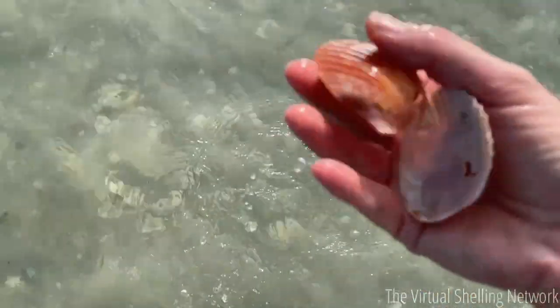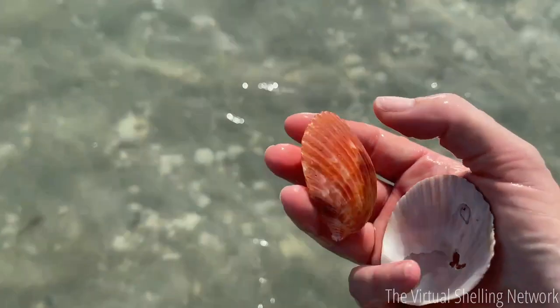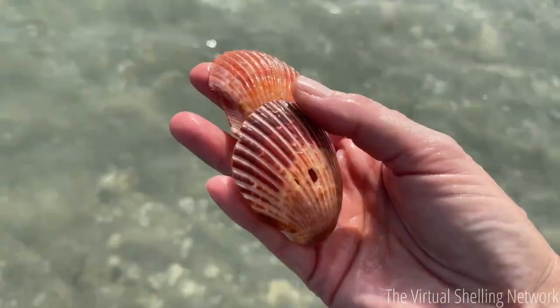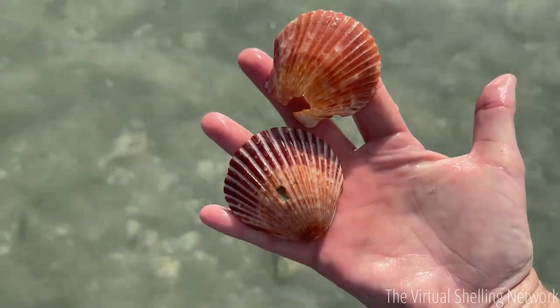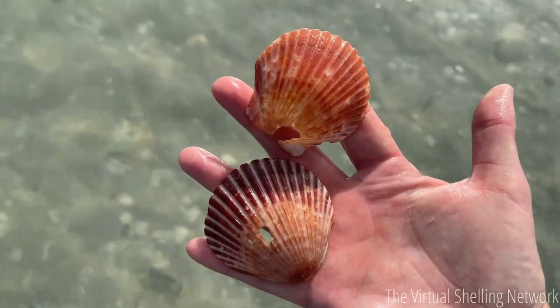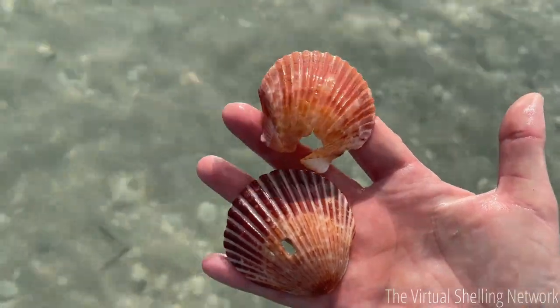Here's a couple orange scallops. Looks like we've got some bay scallops here. So for whatever reason, bay scallops seem to be always broken. They're just fragile, but they are so beautiful and so big. So when you find them whole, it really is a treasure.